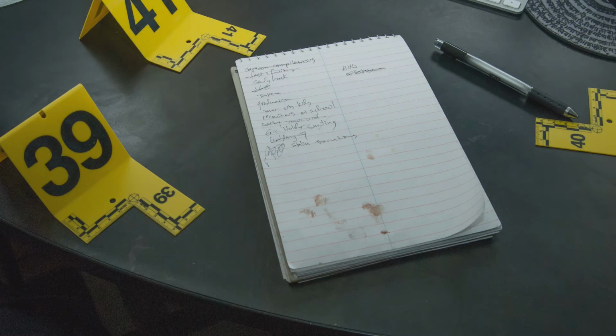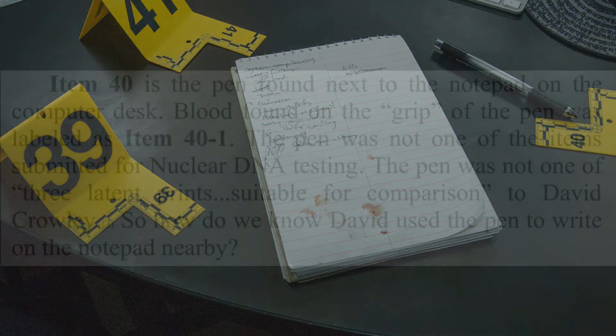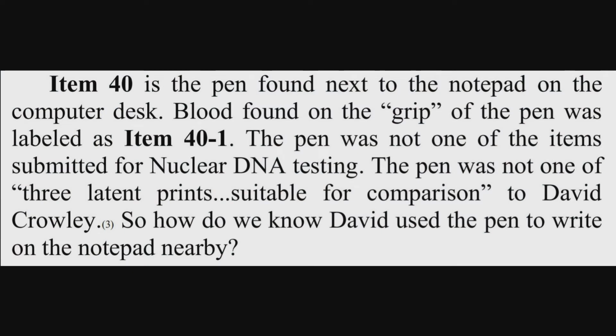Correct. Very important. And not even tested, like you say in the book here, is one of the items that wasn't even submitted for nuclear DNA testing. It was never even submitted. Therefore, it couldn't have been tested by those in the lab doing the tests, because it wasn't given to them. It was never submitted. Right. Why not? Very odd.